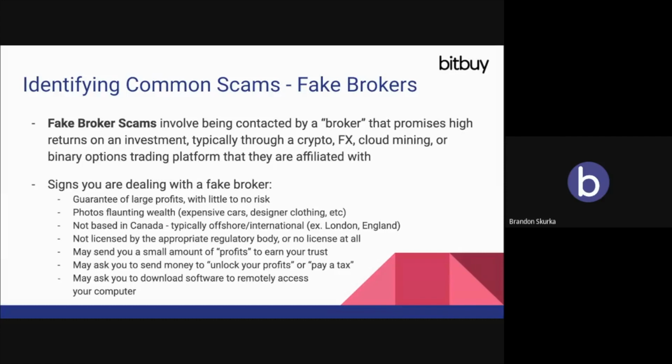So there's a couple signs that you can look out for if you're dealing with someone like this. Like I've mentioned already, they guarantee large profits with little to no risk. Sometimes they might flaunt wealth in photos that they post, like with expensive cars or designer clothing. Typically, we find they aren't based in Canada. They might be based offshore. You should always check for licenses when dealing with a third-party trading or investment platform. Always see if they're licensed.